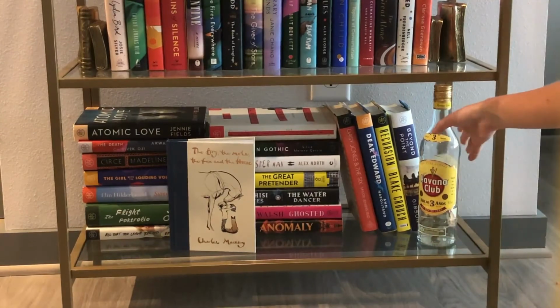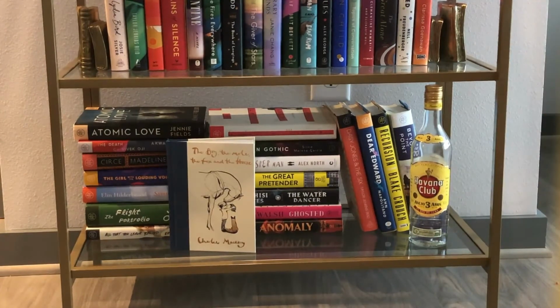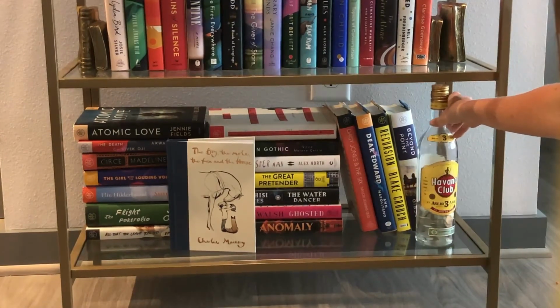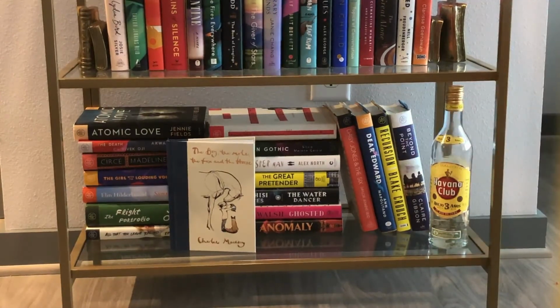And then we have this bottle of Cuban rum. The last of it, we went to Cuba 2 years ago now, and their rum is so good. So we're really hanging on to those last drops, y'all. So wanted to show this off as well. So I will go through each of these books.